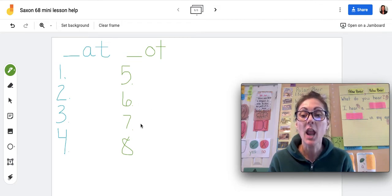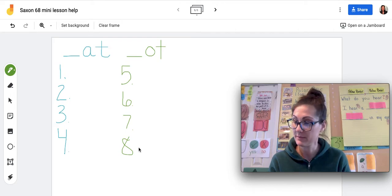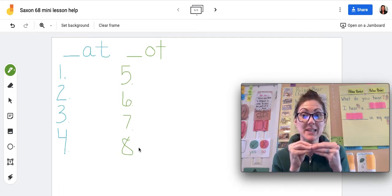Number 7, lot. Ought. Lot. And number 8, not. Ought. Not. Like I am not going. Not, you tie a knot. That actually starts with a silent K.